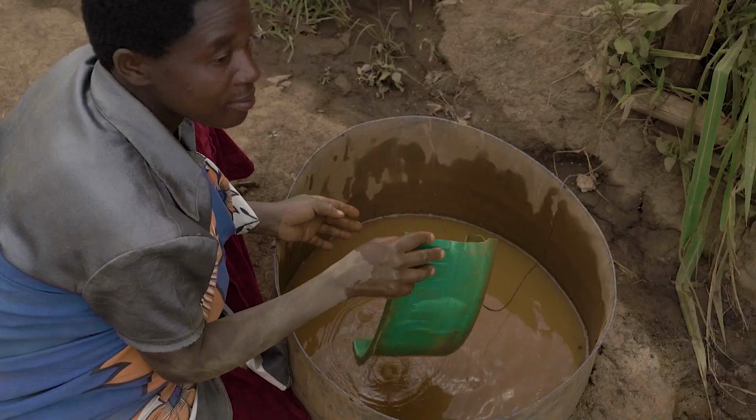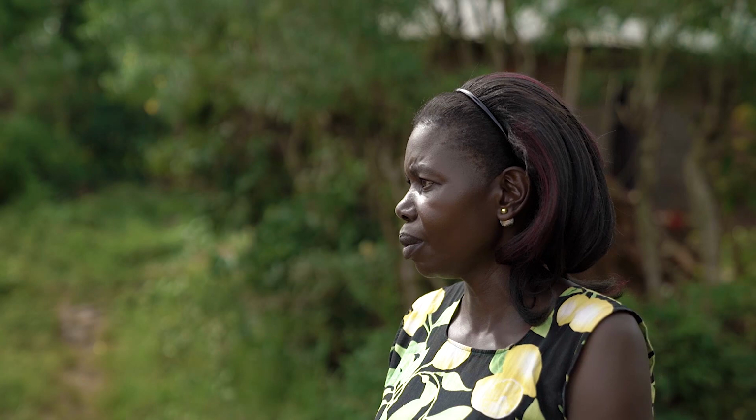Since we have not yet seen an alternative to the use of mercury, it takes time to tell a miner that, you know, don't use mercury. They'll ask you, what else do I have to use?